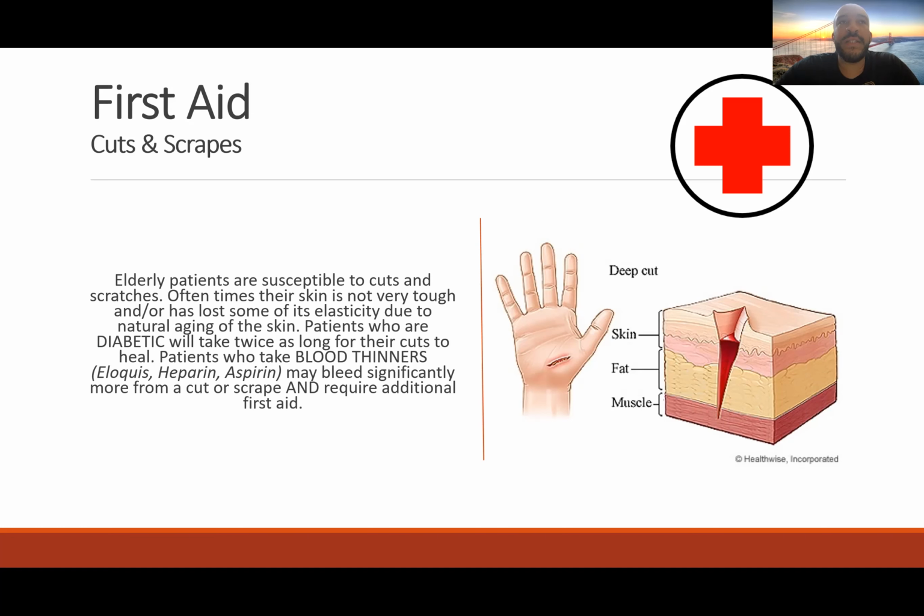Now, the good thing is that they're taking this medication regularly to prevent such an event, such as a stroke or a heart attack. But the downside of that is that if they have a cut or a scrape, it's going to increase their bleeding significantly. So just a small scratch, they're going to bleed significantly. So we need to be prepared for this. We need to be ready.